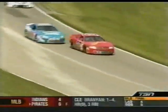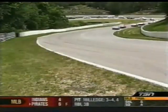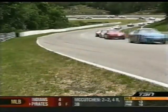Into turn number 4 on board the 3 of Jason Hathaway. But here comes JR Fitzpatrick to the inside of the 27 of Andrew Ranger, and Fitzpatrick will move to the lead. A power move by JR Fitzpatrick under braking into turn 5. That's an awesome place to pass. And look at the distance he puts on him right away.